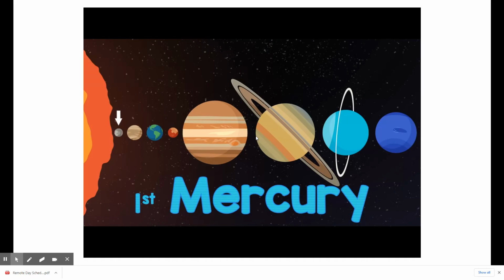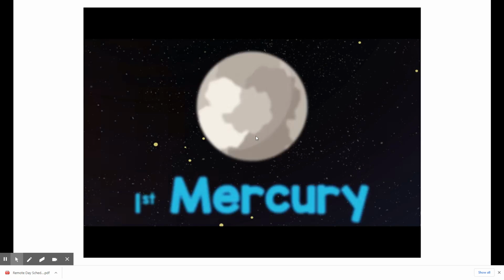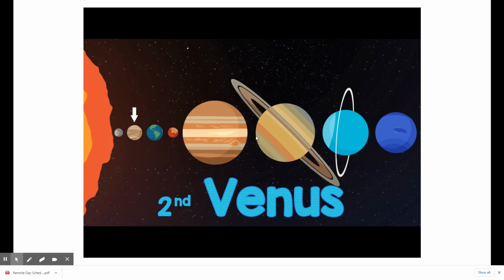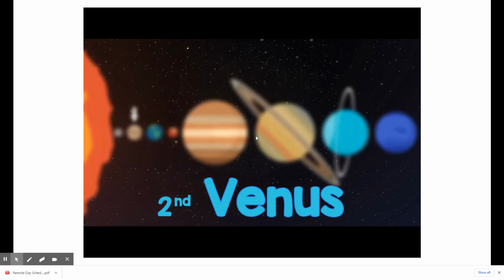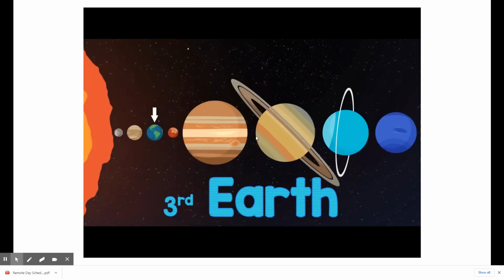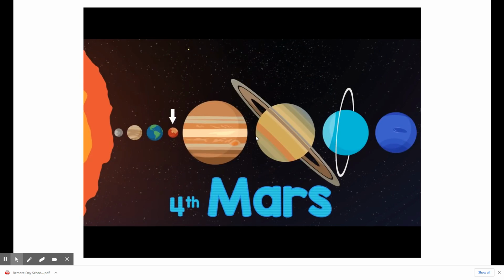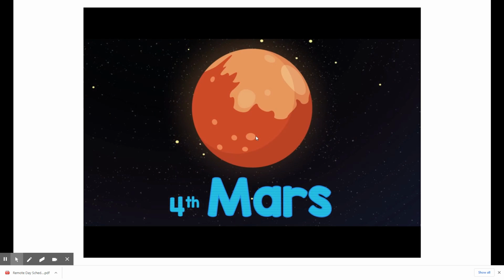Mercury is the closest planet to the sun, and it's the smallest planet too. Venus is the second planet closest to the sun, and it's the hottest one, it's true. Earth is the planet we live on, and the only one with air we can breathe. Mars is the fourth planet with the highest mountains and an orange-red color you can see.